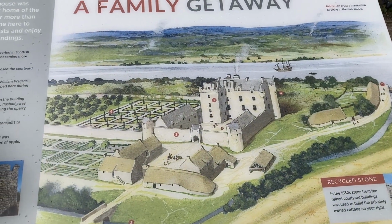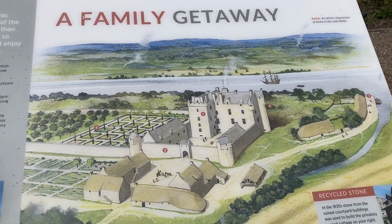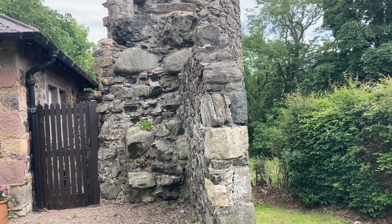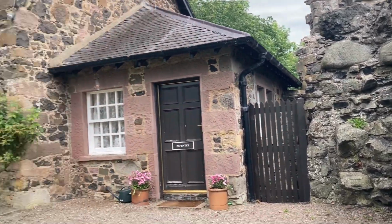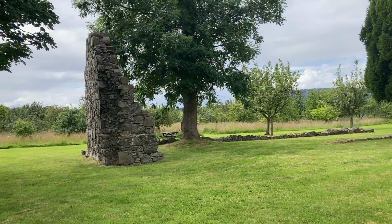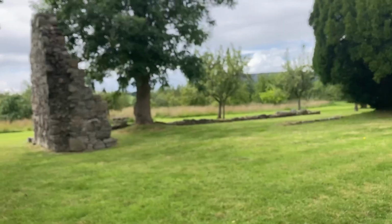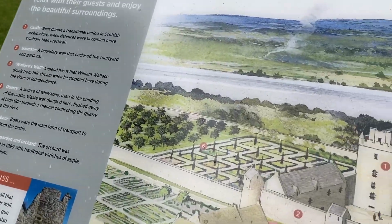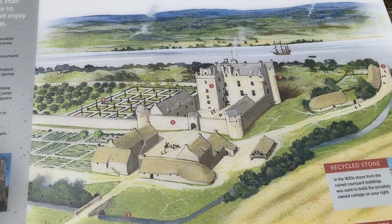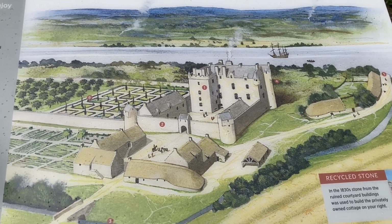Yeah, so this is quite a good artist's impression of what the castle would have looked like with its settlement round about it. So that bit there is what's left of the outer wall that was surrounding the castle, which would have went in that direction. And that there, that bit of ruin, looks like it's been one of the ranges for the castle. So that bit there kind of corresponds with that bit of the illustration. So there's probably been housing for other people who worked in the castle, like some of the servants.